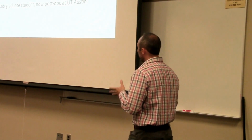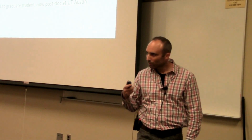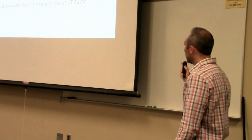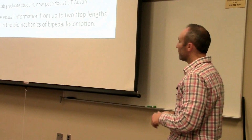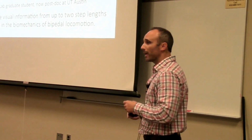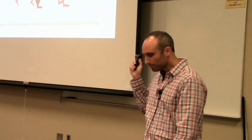John Mathis, a former graduate student in my lab, now a postdoc at UT Austin, proposed a really elegant explanation for these findings. And what I think is so exciting about John's explanation is that it suggests the following, that the tendency to use visual information from up to 2 step lengths ahead is rooted in the biomechanics of bipedal locomotion. So here's John's explanation.